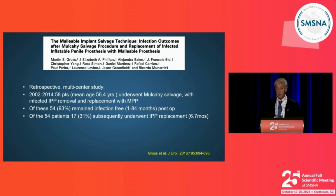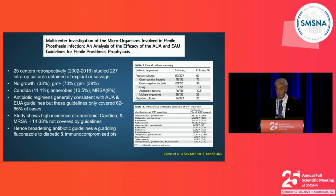Likewise, Gross presented a retrospective multi-center study and looked at 58 patients that also had an infection, not just an erosion, removed the devices and put in malleable prostheses, and 93% remained infection-free. A third of these patients subsequently went on to inflatable penile prostheses. This multi-center investigation published by Gross studied 227 intra-op cultures at the time of explant or salvage. What was found is that Candida were found in 11%, anaerobes in 10%, and MRSA in 9%.